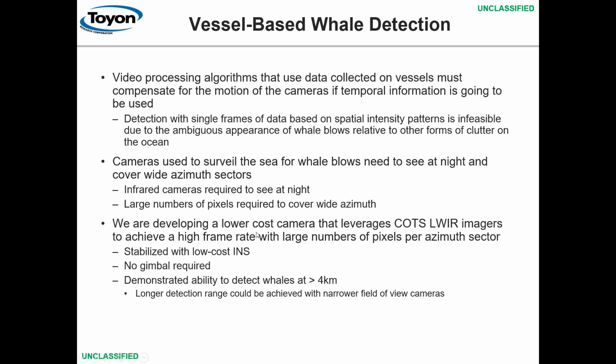And so we are developing this camera that I described, and one of the key aspects of that is having a high frame rate. The duration of the whale blows we've observed is as short as 0.2 seconds and as long as 6 seconds. So it varies quite a bit, but if you want to catch those short duration whale blows and you want to get multiple snapshots of them on multiple frames of data, then you want a pretty high frame rate camera. The cameras we're using are 30 frames a second, and I wouldn't go any lower than that. But you also want a large number of pixels on target, and so it's really a pretty stringent requirement on the camera.